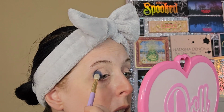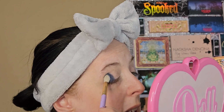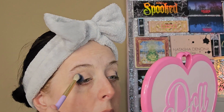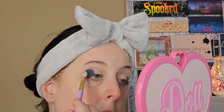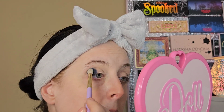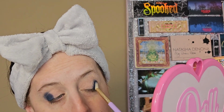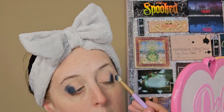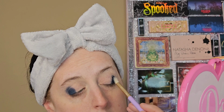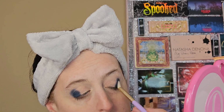So, just going to pat that on and get all the pigment that I want from it. These shades are very, very pigmented. So, yeah, basically. And I'm just going to start to tickle the edges and work on a little bit of a blend. It doesn't have to be perfect to begin with, because I always go over my shades at the end to make sure everything is as I want it.